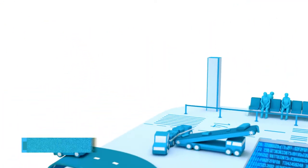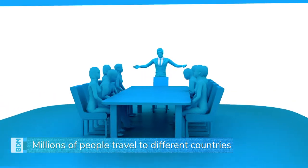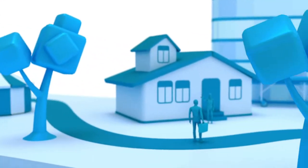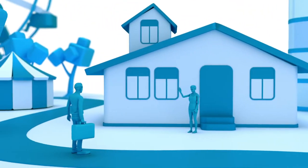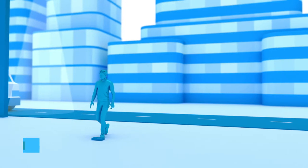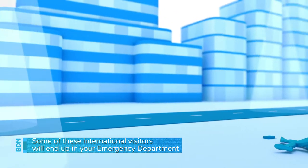Every year, millions of people travel to different countries for various reasons. Some for an important business meeting. Others attend a local university. Some visit family residing in the area. Others to see the sights. Some of these international visitors will end up in your emergency department.